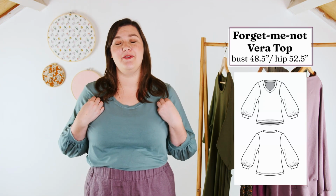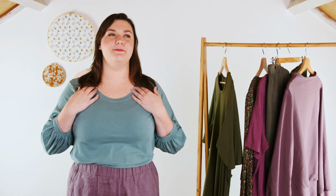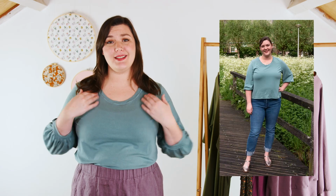This is the Vera top from Forget Me Not Patterns. It is a free pattern and it is one of my favorites. I love that it's basically just a t-shirt. I should say this is the scoop neck variation, which I think is like a $2 add-on, something like that. It's just a scoop neck tee, and then it has this really nice poof sleeve that makes it a little bit blousier. I really love this color.